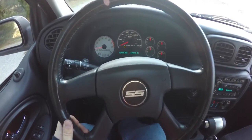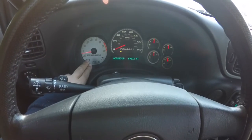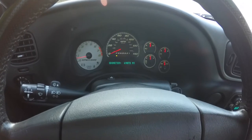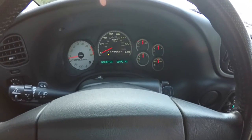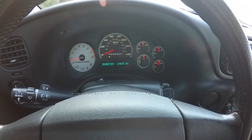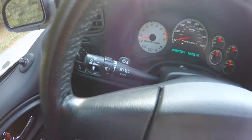All right, pan through the interior, just show a little more details. Unique to the SS is the satin silver tach and the 140 mile per hour speedometer. This vehicle currently has 69,872 miles on it. Cruise control switch is on your turn signal stalk.